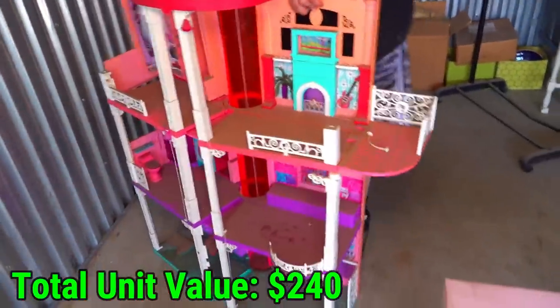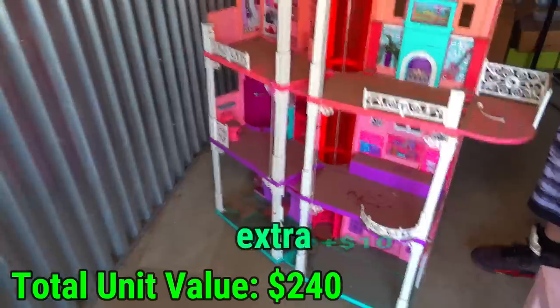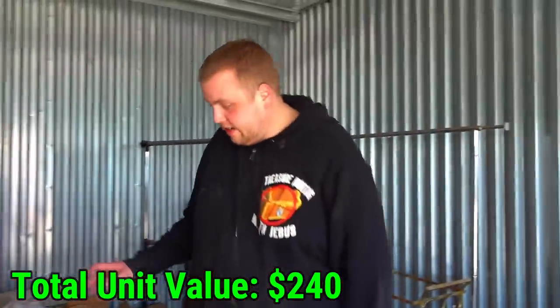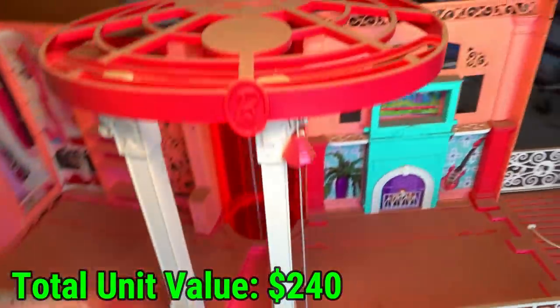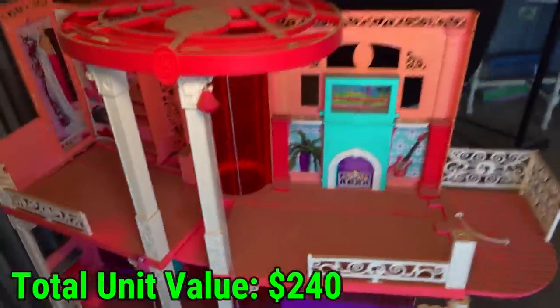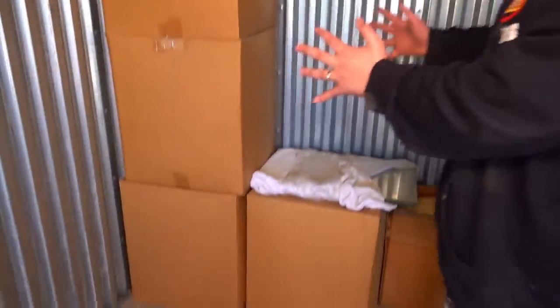This is a dollhouse, if you can't tell. With an elevator. It has an elevator? Man, they're living nice in this dollhouse right here. But these things are actually worth pretty good money, usually. Everything in this unit is just dusty, but again, 5 minutes with a wet rag, this thing will look nice. Now let's start getting into these nicely stacked boxes in the back.